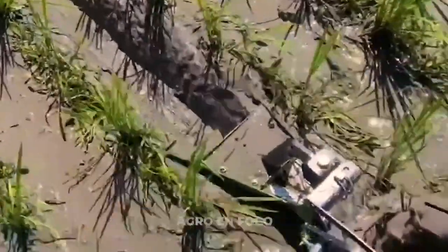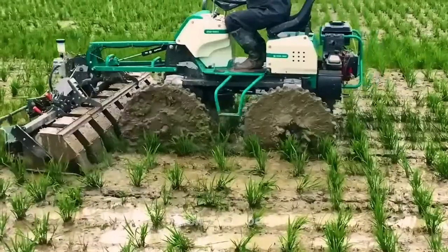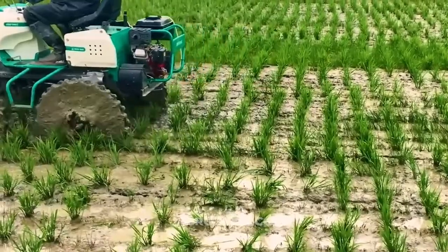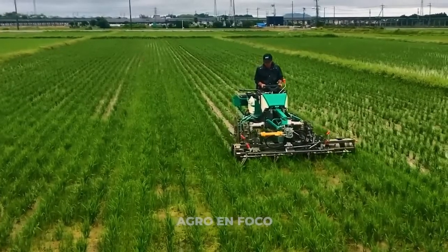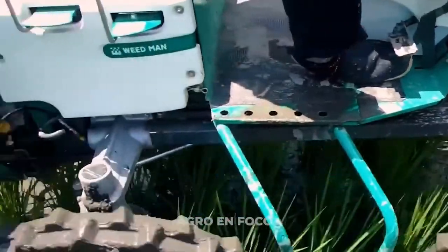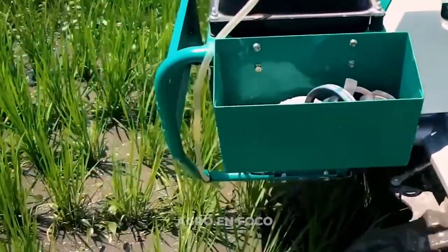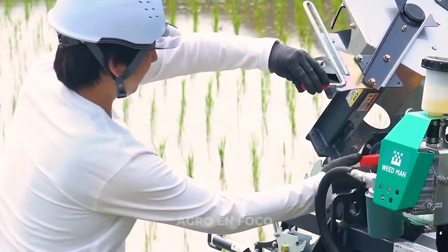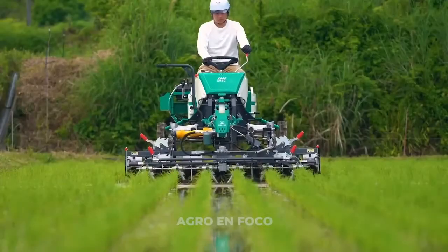Equipped with a system that enables the effective removal of weeds both between rows, inter-row, and around individual plants, intra-row, the machine addresses challenges that were difficult to manage with traditional methods. The placement of the weeding components at the front of the machine allows the operator to directly monitor the process, ensuring precise weeding while minimizing damage to rice plants.